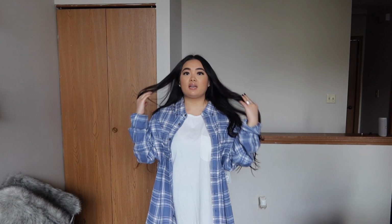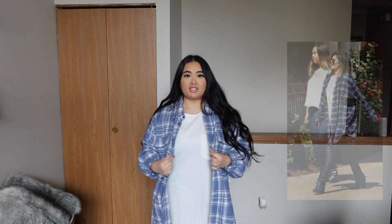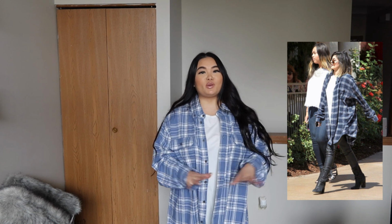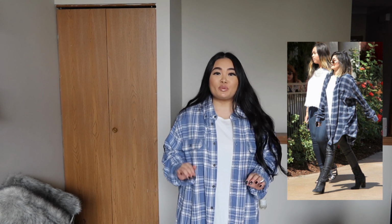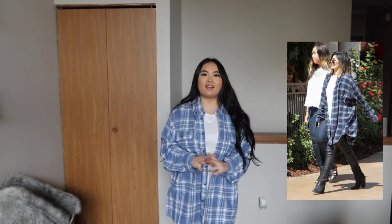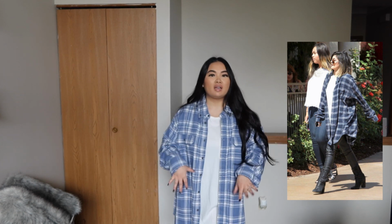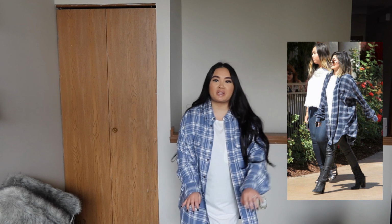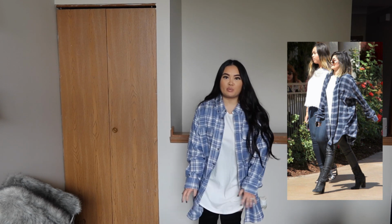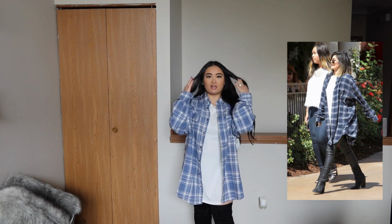This outfit is inspired by Kylie Jenner. This one is personally my favorite, just because if anyone knows me, I always wear oversized clothes because I'm kind of like a tomboy. I love to be comfortable. I love wearing oversized anything, and I'm just putting on black over the knee boots. And I just love this outfit.